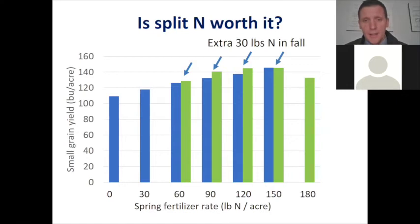Okay, a few other questions that we tried to answer was, is split nitrogen worth it? So we get the question a lot about whether I need to put on nitrogen in the fall when I plant, if I'm using a winter wheat or a winter small grain. And so we tested this on not all the farms, but a portion of the farms. And what we did is we came in the fall and we put on 30 pounds of nitrogen near planting. And then in the spring, we put on additional nitrogen. So the blue bars on the figure here are just the regular nitrogen rates that we applied all in the spring. And if you look at the green bars, these are the split applications. So this first green bar here at 60 pounds, it would have had 30 in the fall and 30 in the spring for a split.